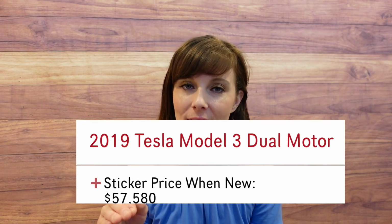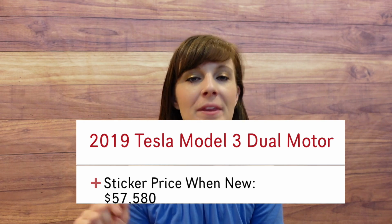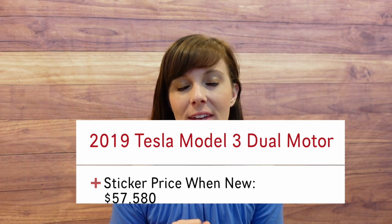Let's break down the cost of owning a Tesla into 2 different categories here. One category will be fuel costs and the other category will be maintenance costs. But before we can even talk about that, let's back this bus up and talk about how much it costs to actually buy a Tesla. So brand new, when we bought this vehicle in 2019, it cost us $57,580. Now that does exclude taxes, titles, and fees. And that also includes the cost of autopilot and full self-driving, because why would you buy a Tesla without that? That would be crazy. That's the whole point of buying a Tesla.